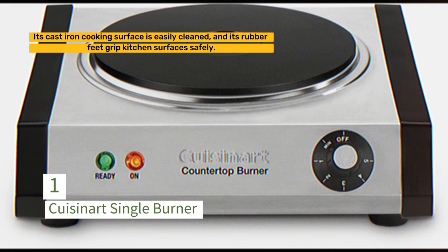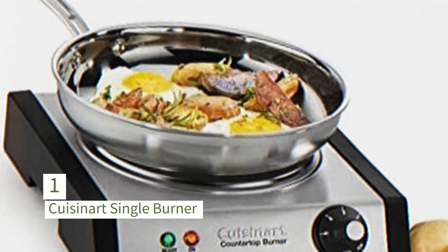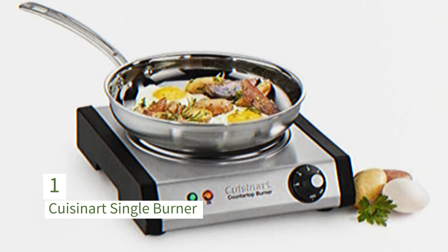Stainless steel gives this appliance a modern look. The sides of this unit are made out of plastic and get very hot. Its cast iron cooking surface takes longer than other materials to cool down to a safe temperature.